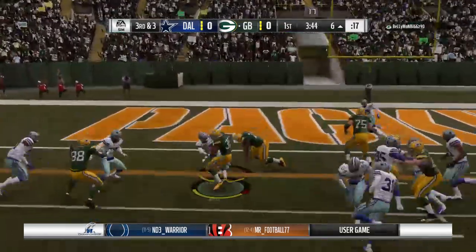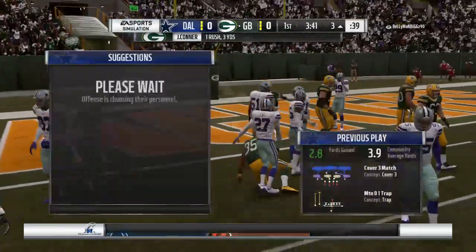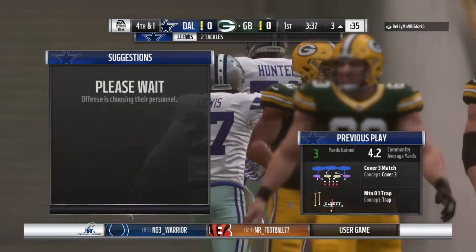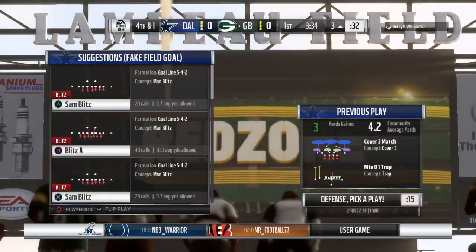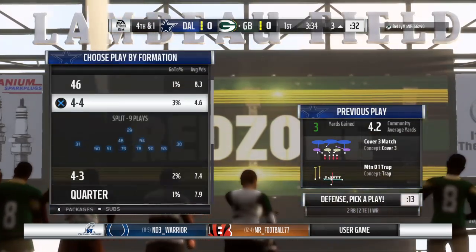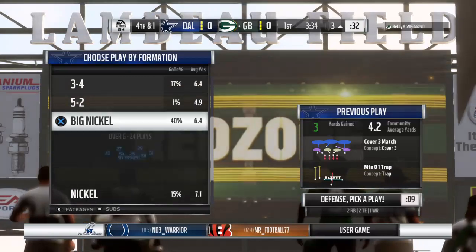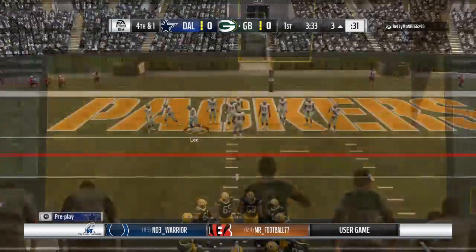First carry for James Conner. And he'll take this one down inside the 5 to the 3. It's a pickup of 3, but it brings up what will be an interesting 4th and 1. When a good play is made on defense, oftentimes leverage is the key to everything. Defensive line not getting turned, all the other guys making sure they're in the right spot, and on that play, they were able to stop them short of a 1st down.